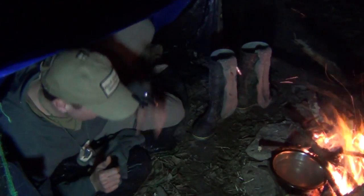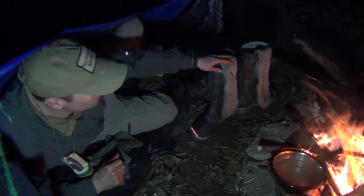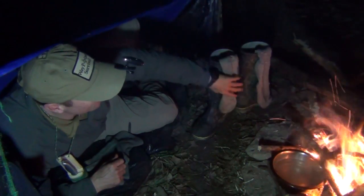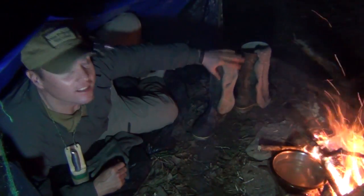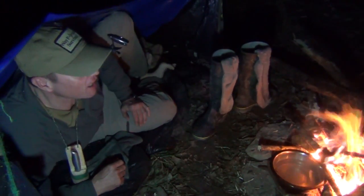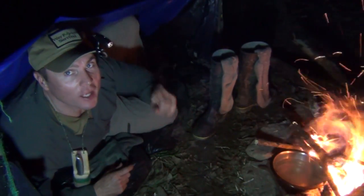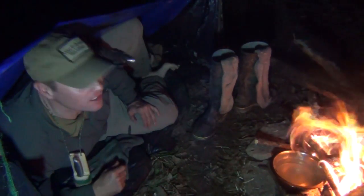All right, so just laying here, got my wool socks drying out by the fire. Bad thing about wearing rubber boots, they tend to get a little damp, and of course you don't want to get them too close to the fire. A lot of people make that mistake and end up burning their socks. I only have one pair, so I can't afford to burn these, and I don't want wet feet tonight.